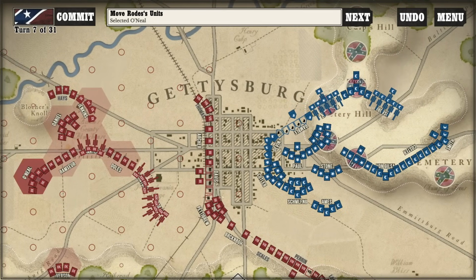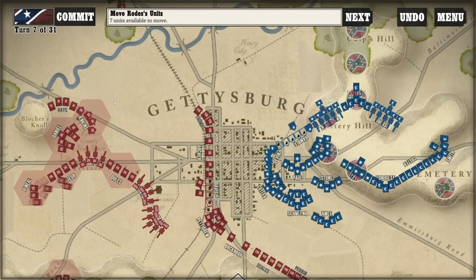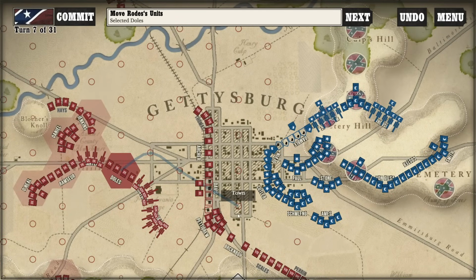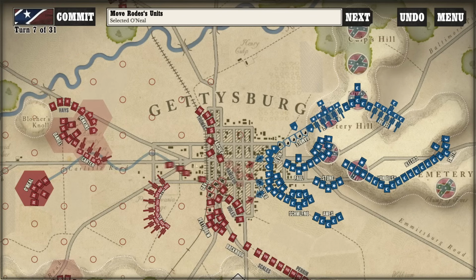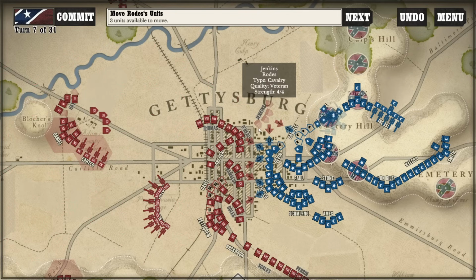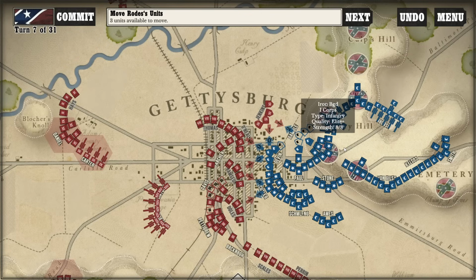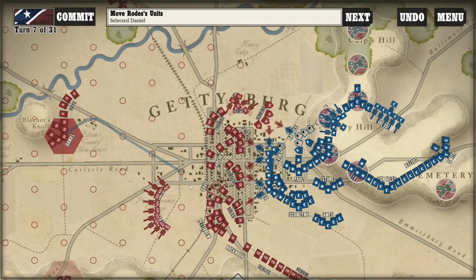And now Rhodes is coming up. Is O'Neill veteran? He's trained. I need the best. Who's the best I've got? Iverson's green, right? He's raw. Doles. Ramessar. O'Neill. Okay, so we'd probably crush Devon. We'd do some damage to Gamble, but Cutler would probably wreck Doles and Ramessar here. Is it worth it?